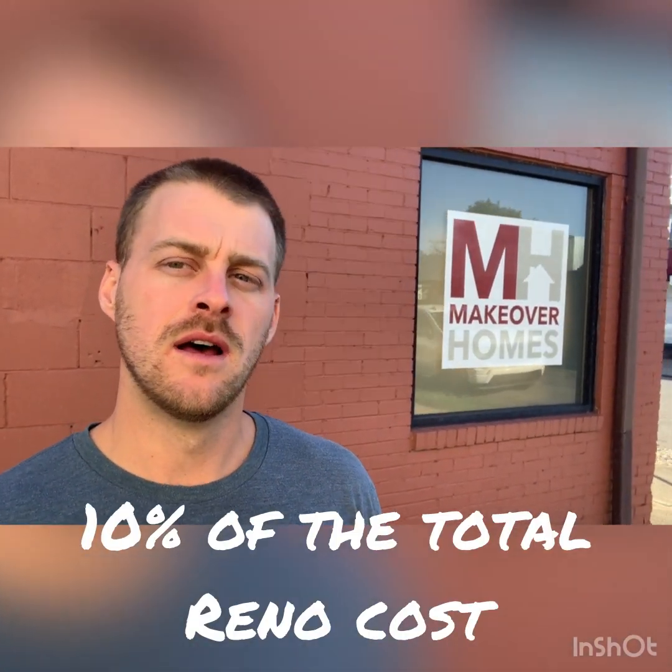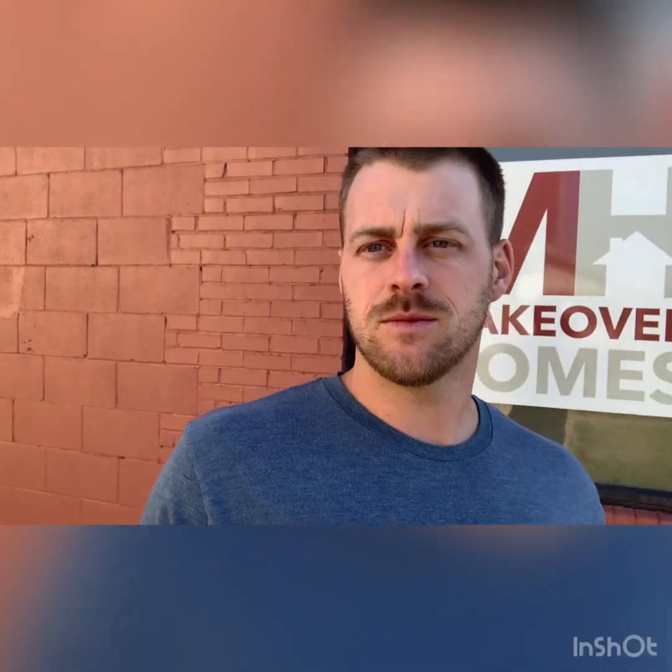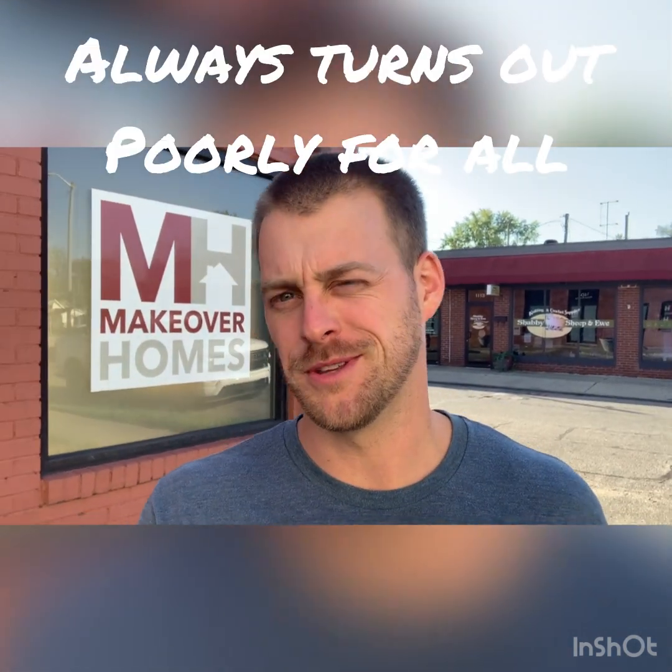Per FHA, clients, borrowers, they are allowed to do some of the work that consists of or adds up to roughly 10% of the total renovation cost. That's what it says in FHA. However, most lenders out there don't go by this rule. Reason is, and it's happened over and over again, when the clients get involved and want to do a portion of the job, it pretty much always turns out poorly.